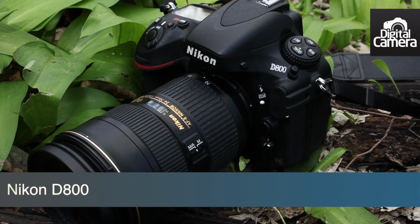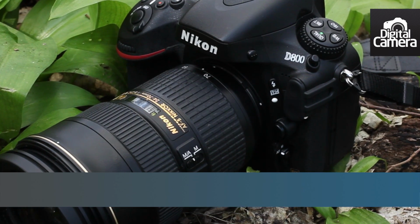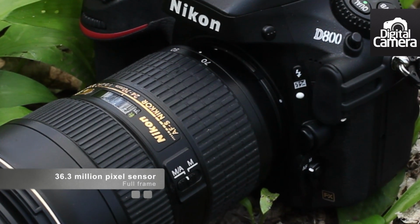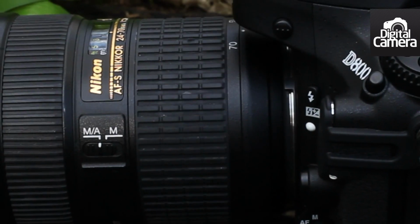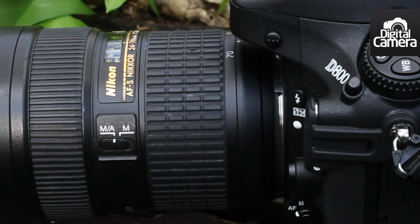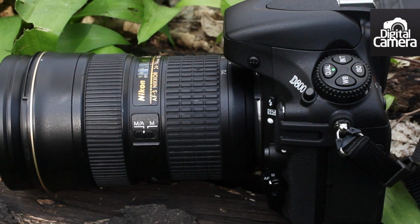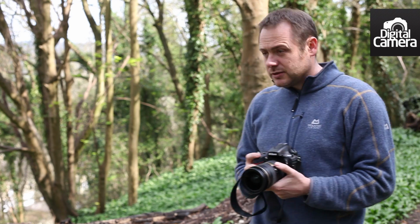I'm here to tell you about the Nikon D800. The big news is, of course, the 36.3 million pixel full frame or FX sensor. This is the largest pixel count for any SLR presently on the market, and it's not too far removed from the resolution of much larger medium format bodies.